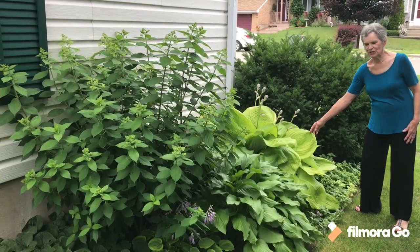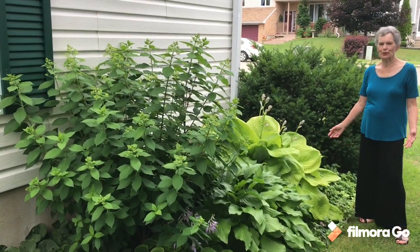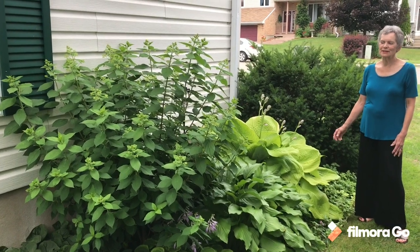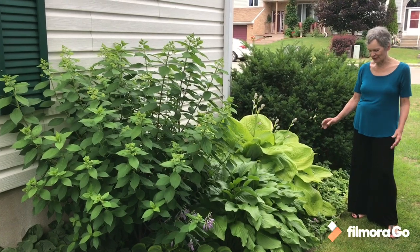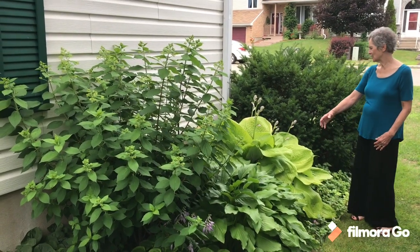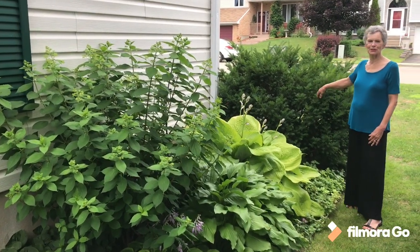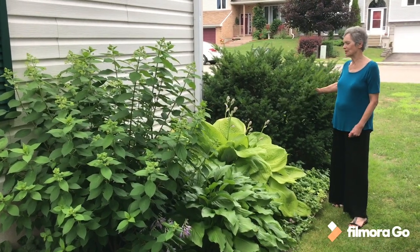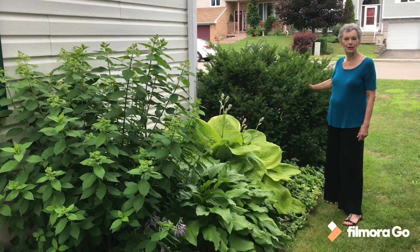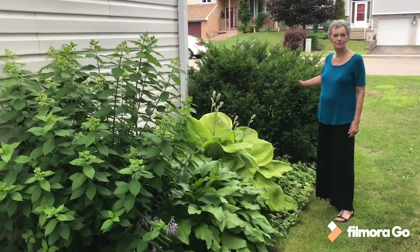I usually enter this in one of the flower shows, the one in the fall, and it nearly always does quite well because it is so gigantic and the color is so vibrant. And it also plays off well just against the good old yew, which of course faces north, so it's the perfect planting for a northern exposure.